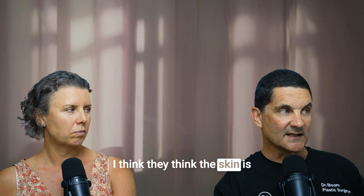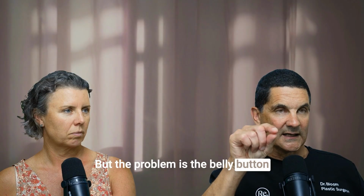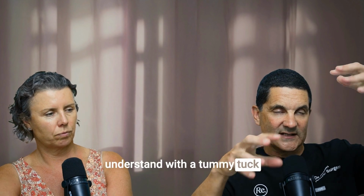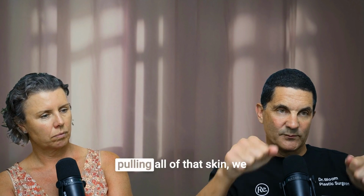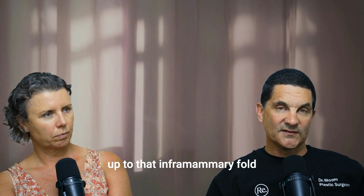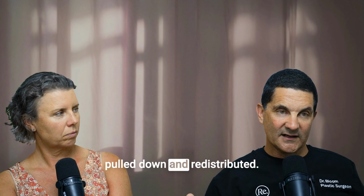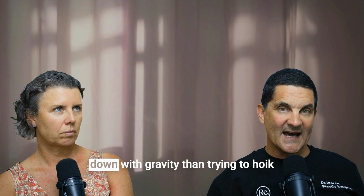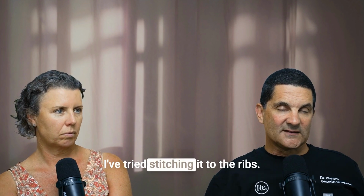I think they think the skin is just in the upper abdomen, but the problem is the belly button is holding everything up above it. What you've got to understand with a tummy tuck or a body lift is we're cutting around the belly button, transposing that, and then pulling all of that skin. We raise that skin all the way up to the chest margin, almost up to the inframammary fold of the breast, and it all gets pulled down and redistributed. So we're not addressing it, but you're much better pulling it down with gravity than trying to hoik it up and somehow get it to stay. I've tried stitching it to the ribs.